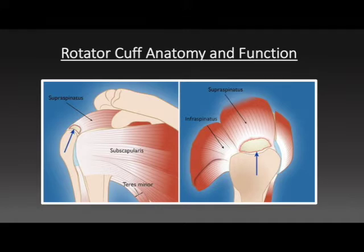The rotator cuff completely covers the shoulder. On the left hand of the picture, you can see the intact supraspinatus and subscapularis tendon. The right picture shows a supraspinatus tendon tear where the tendon has been torn from the greater tuberosity of the humerus.